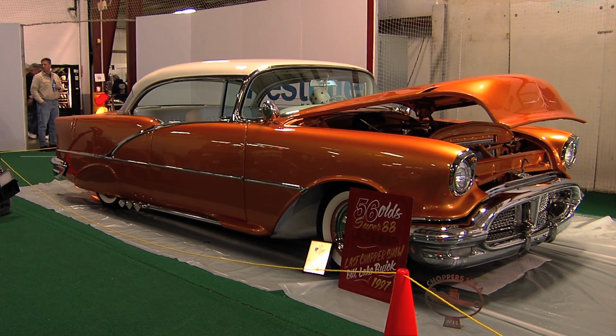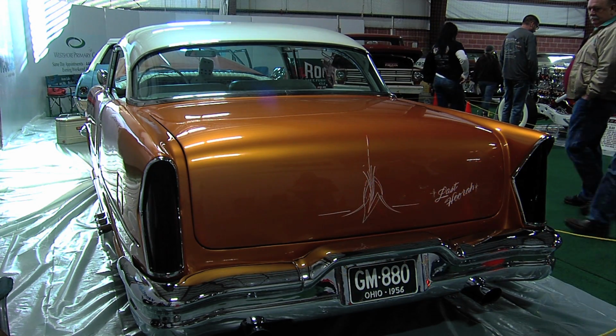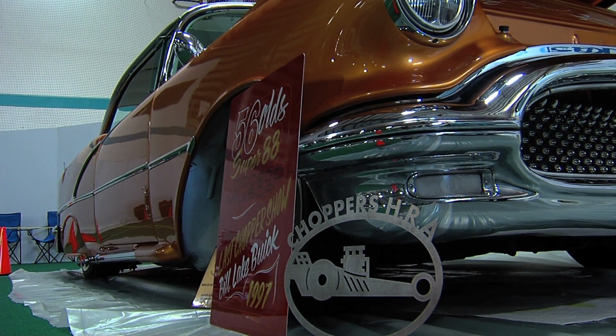George, I walked by your '56 Super 88 and I looked at the backside. How do you get it that low? Well, I cut the coils years ago like they used in the '50s, and I put 4-inch blocks in the rear to get it down to the ground. And I got to watch speed bumps.